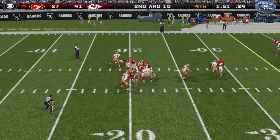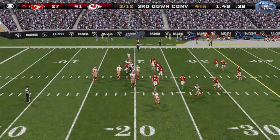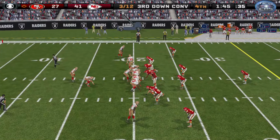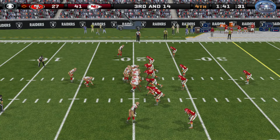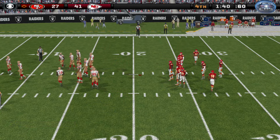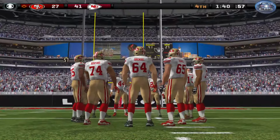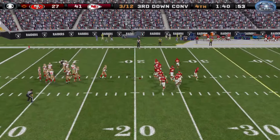Under pressure, he can't escape. He's dropped the quarterback three times now. He's trying to hurry them back to the line. Number 85 comes in motion. Number 13 stops the clock with that timeout. Ball on their own 21.